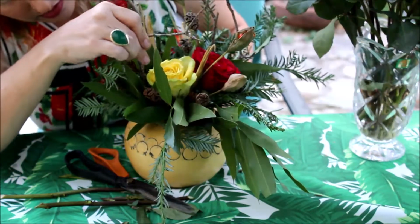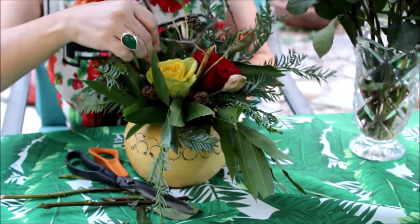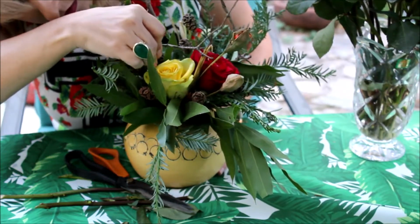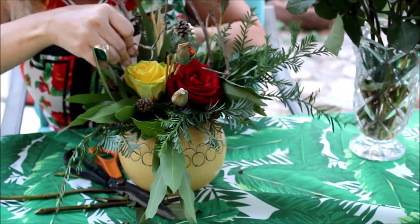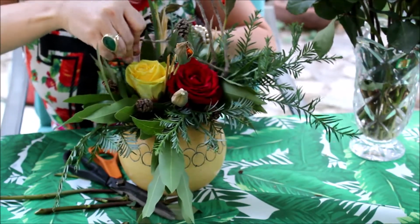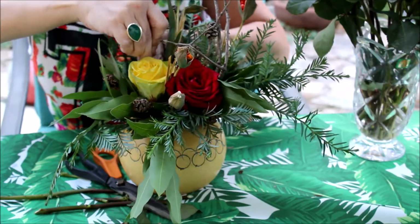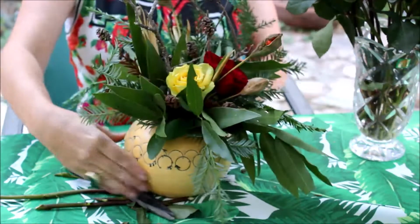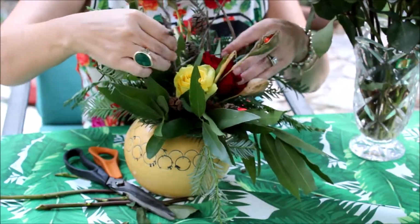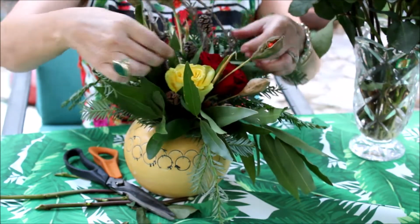our winter fall theme. And you'll see I'm struggling, but you just have to keep working in. We've got so much going in the space now. Okay, to get everything to sit and nestle in here.